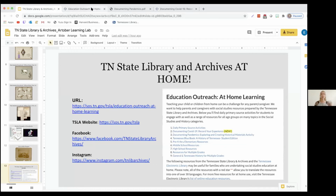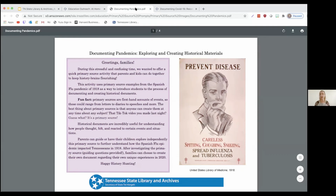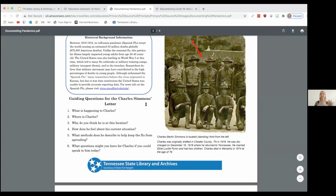Miss Kate had a great idea with documenting all the things that are going on right now in the COVID-19 crisis. And if you've got stories to share, if you've got scrapbooks that you make on this or letters or anything, we want to hear them. So feel free to tell us, both kids and adults. On our education page, we've got a really great activity that shows documenting pandemics. So it's a great way to compare what's happening now to pandemics in the past. And you can write us a letter, or you can write a letter to someone in your family.